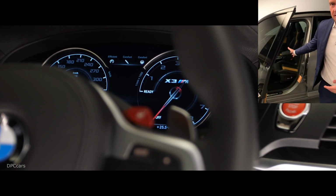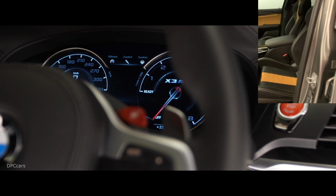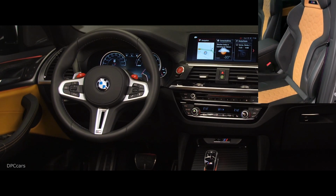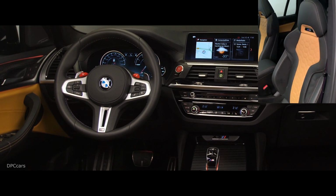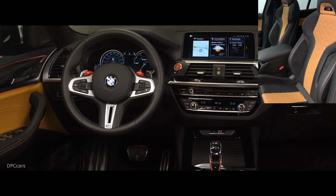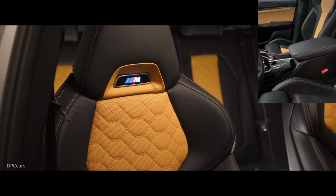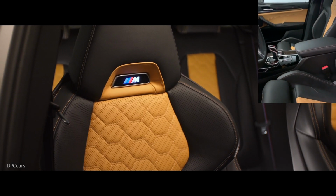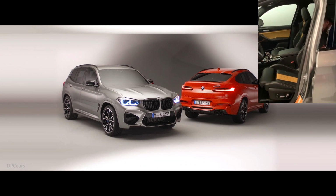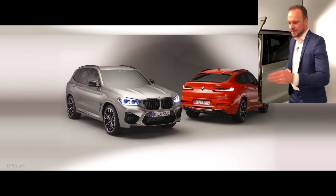If you want to take a quick look again into this vehicle, you'll see the interior in a competition specific mid-range beige merino leather set. You see two M specific bucket seats, of course fully electrically adjustable, and again you can see the carried over M5 operating concept with the steering wheel and the gear lever.